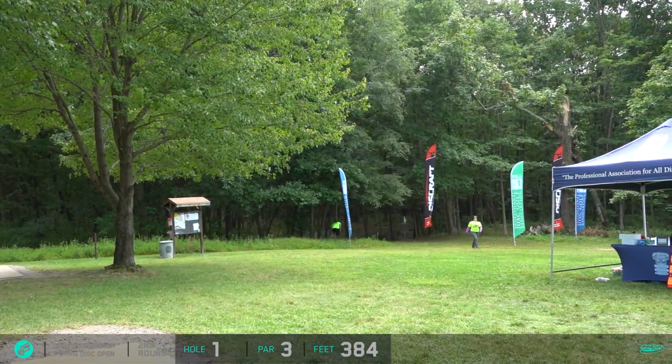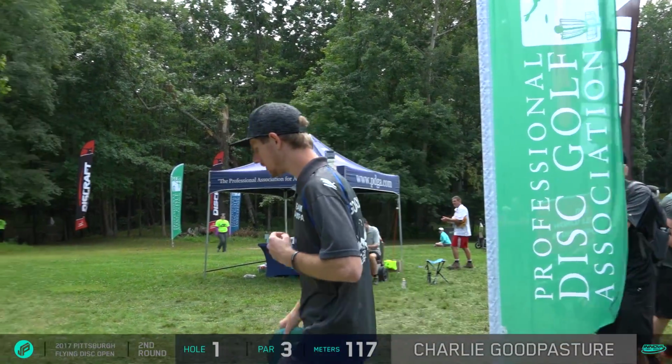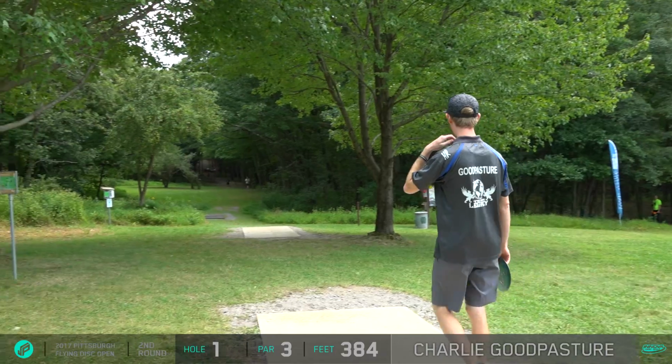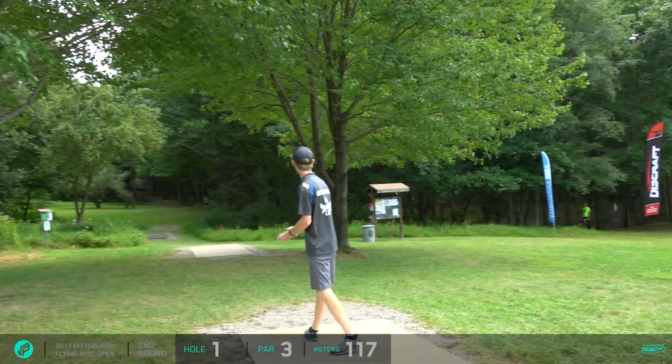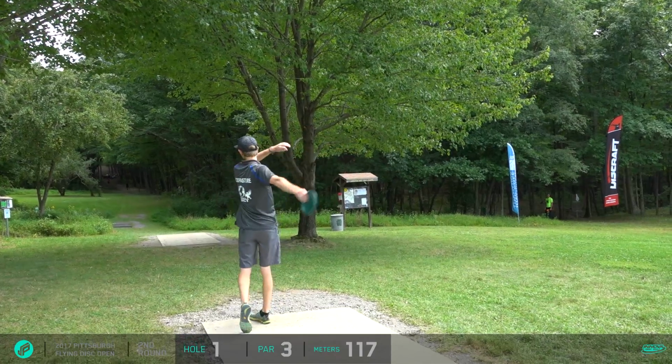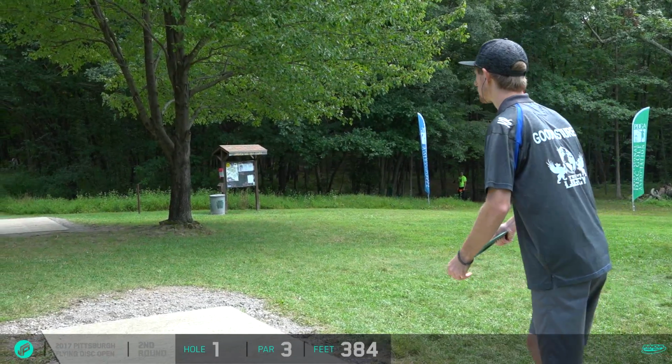I liked the drone was done so that you could see both basket placements. You can see that there's not that much of a change here, yet the hole seems to play much harder for everyone, I feel like. Yeah, because it's a right angle right at the end. You really can't park it, or it's very, very difficult. You have to almost play for that 25-footer.